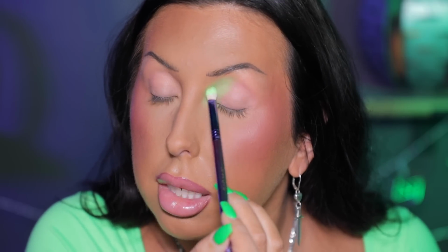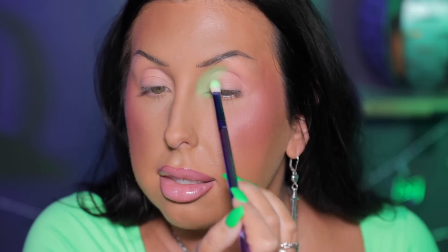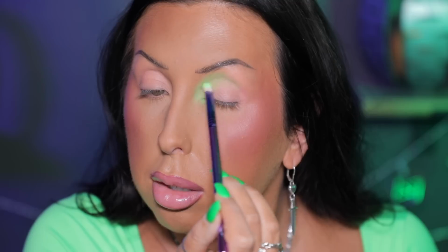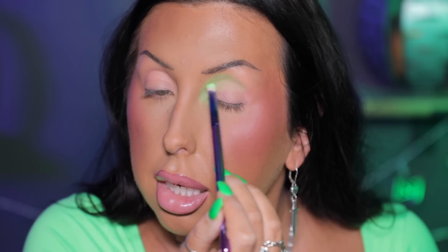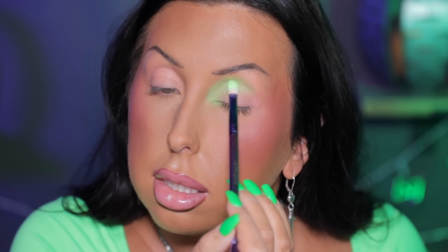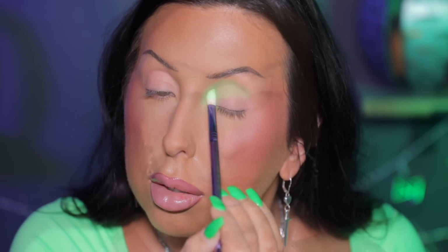So yeah, I kind of want to layer that shadow like this and maybe even bring it in a little bit more in here. I don't really have a look in mind that I want to do, but I knew I wanted to go in with this neon first. Okay, I am feeling so fun in this color.